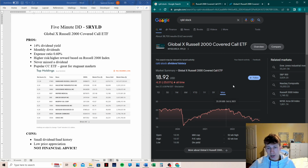Small dividend fund history, I talked about that. It's just a little bit riskier because it is a newer fund. So you can't track it like XYLD back 30 years. Low price appreciation, especially in a bull market, I would not be buying more of this. Just plain and simple, your money is not going to be going up by the price appreciation.